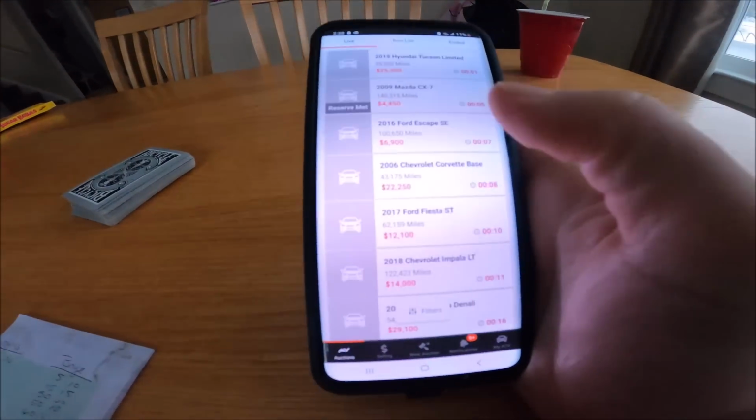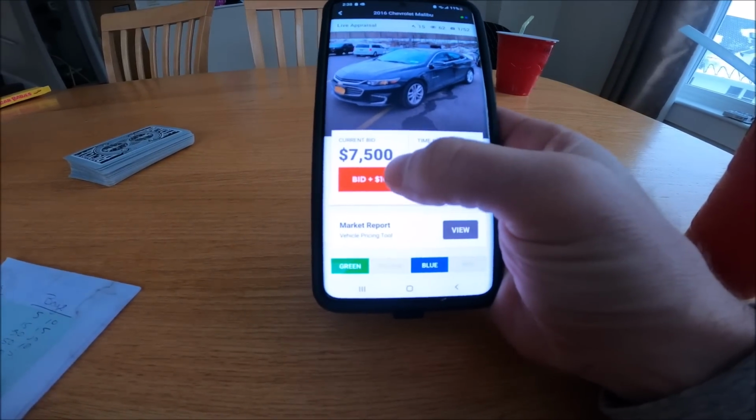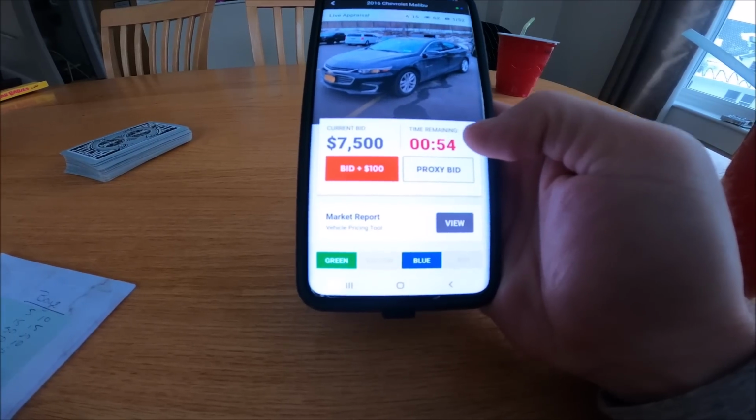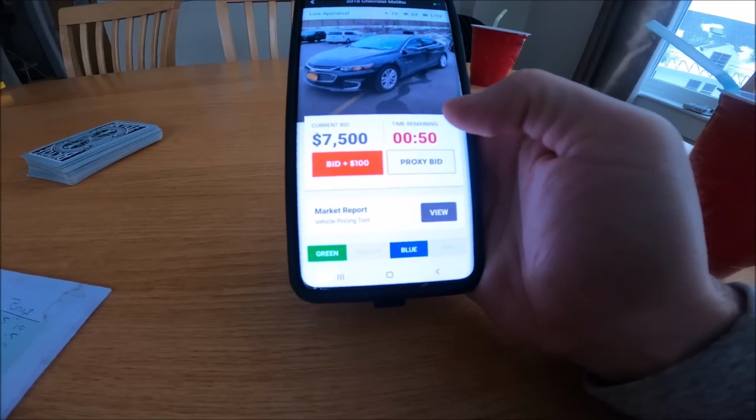Now ACV is pretty cool. I'm going to show you how it works. You can see when I log in, if I click on this car, you can see it ends. Every time somebody bids, it restarts at 1 minute. So every time there's a new bidder, it restarts and you have to wait the last minute, and then it gives people potential to bid again.